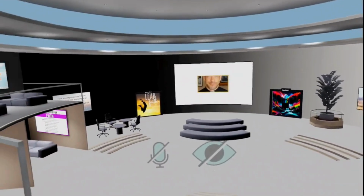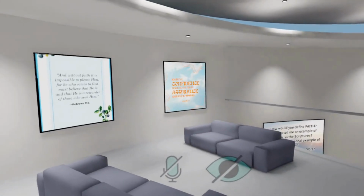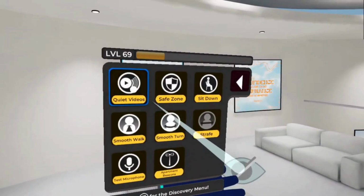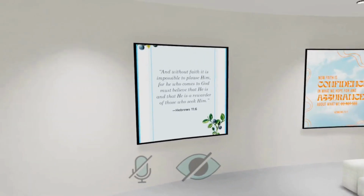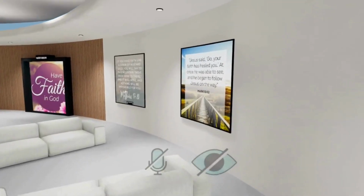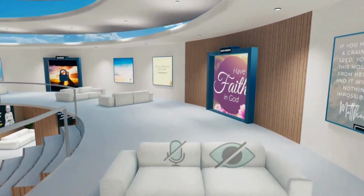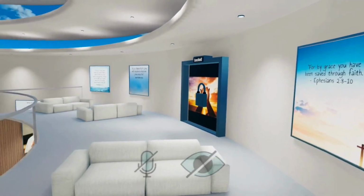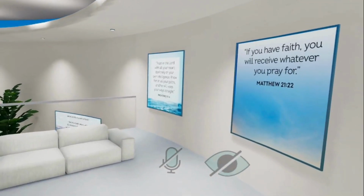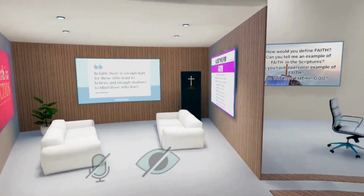Oh, look at this. Look at this. Good question. All right. I'm going to see if this will turn down a little. And without faith. So this is his room that he created. This is his faith room. He comes in every once in a while and updates his pictures and has some time of worship in here at times. He'll change out the video. He'll keep it updated. So we're going to go downstairs and look at these rooms.